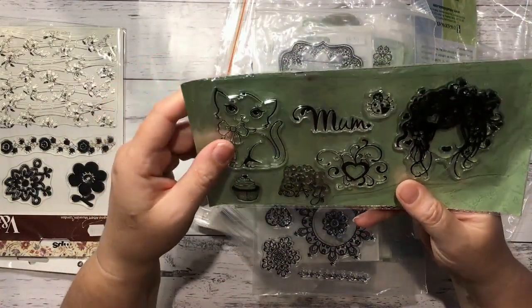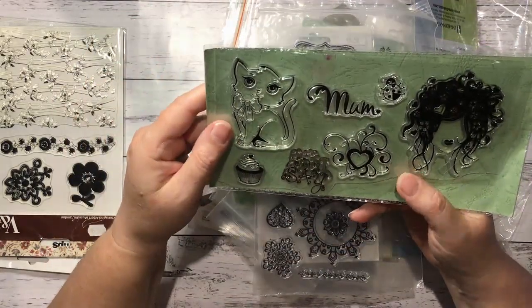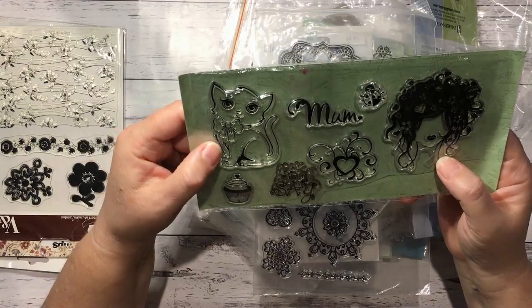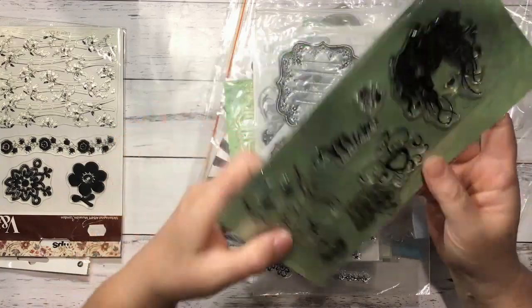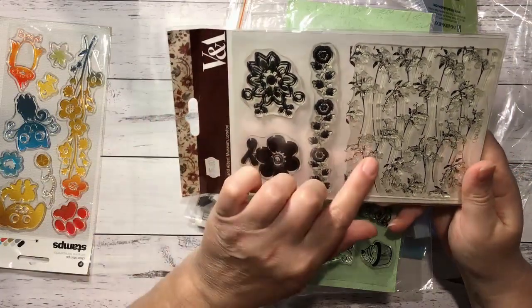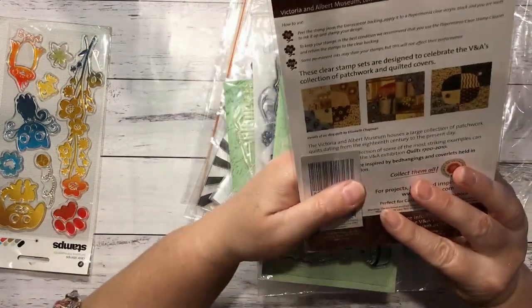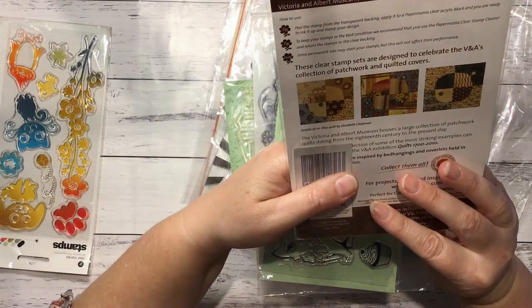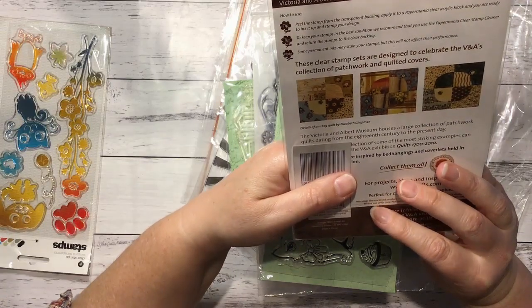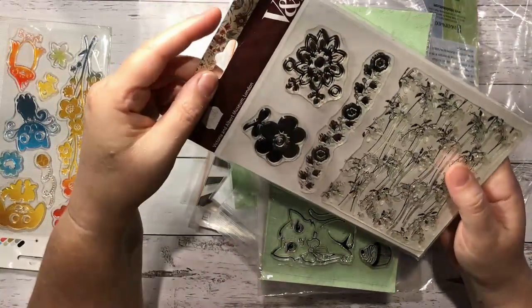Just try. Oh, I was looking at that, couldn't figure out what it is, but it's a woman's head. That'd be great for mixed media too. This one's really cool. Love this. So V&A, Victoria and Albert Museum, London. So they look interesting.